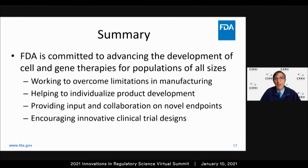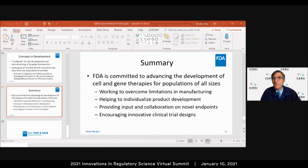We'll continue to provide input and collaboration on novel endpoints and encourage innovative clinical trial designs, all in this hope of seeing gene therapy become a reality. And I'll stop there. Thank you very much, Peter.